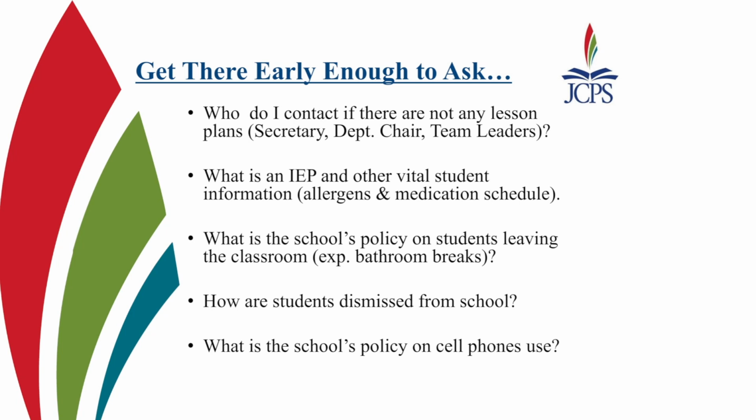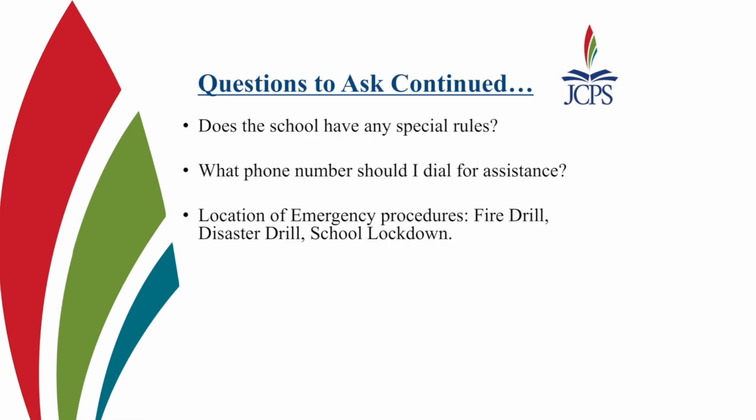It's also important that you know the school's policy on bathroom breaks, how students are dismissed, go to lunch, and the school's policy on cell phone usage. Other important questions to consider asking are ones concerning any special school rules. Be sure you know who to call for help, as well as the emergency procedures for various events.